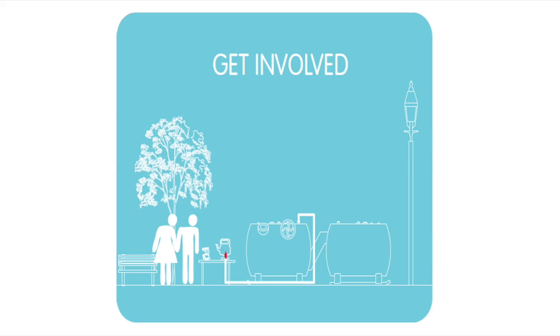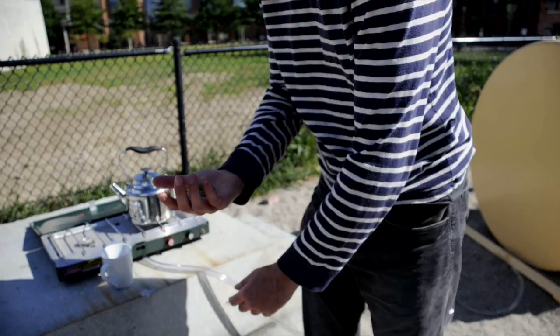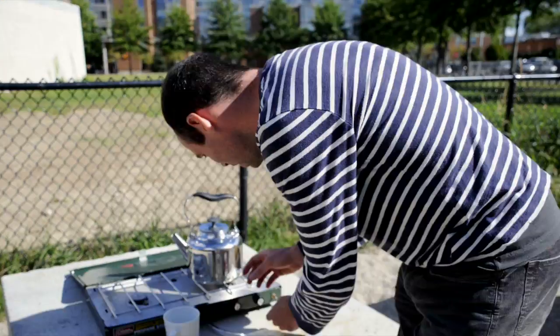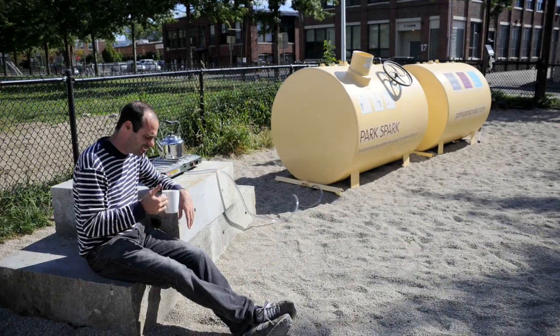Get involved and build a project that uses the energy from the methane. And this has the digester with a little tube coming off of it, powering a kettle for some tea. So it's this free source of energy that can be used in any way the community wants to use it.